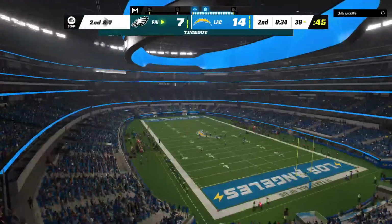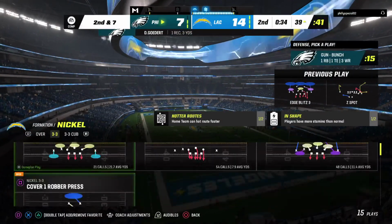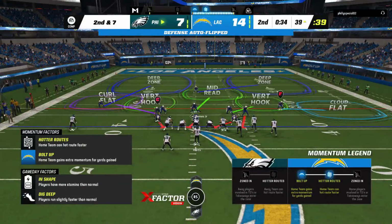Hurts throw here taken in as he's able to find Goddard. The Eagles going to take the first of their timeouts as the clock will stop with 34 seconds to go before halftime.